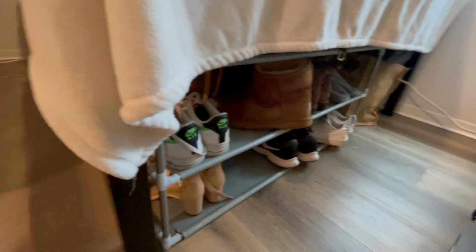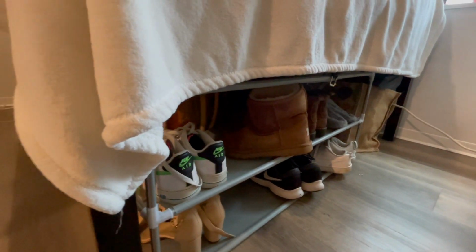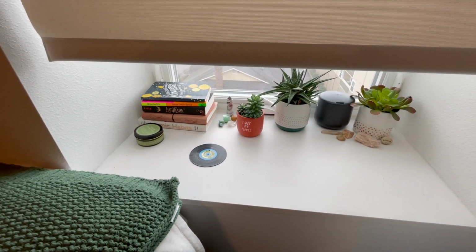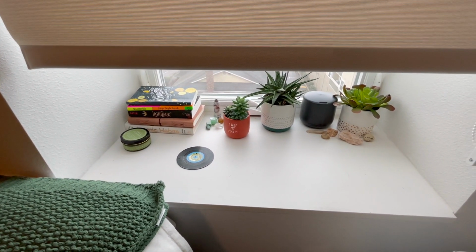But below the bed, we have my little shoe shelf, which I just keep under my bed because it just takes up a lot of space. And then I have some grocery bags down there. And then up here, I just have some journals, some books, some plants, and a fake plant, of course, and a candle.